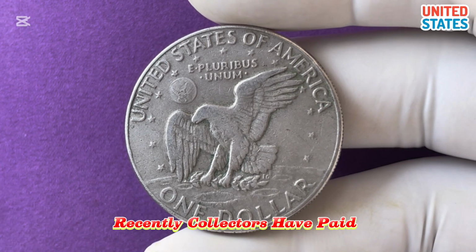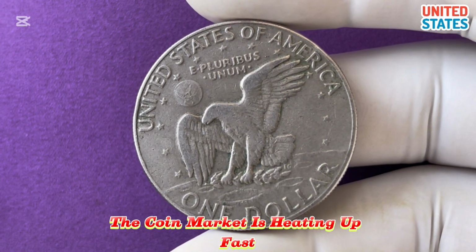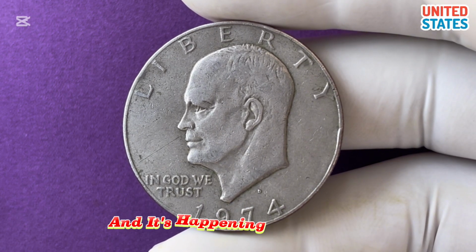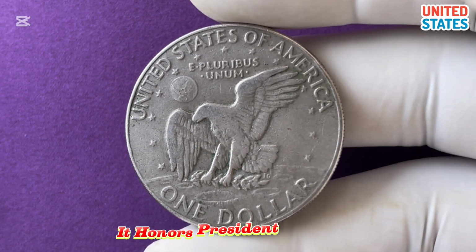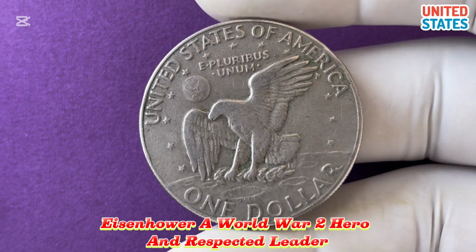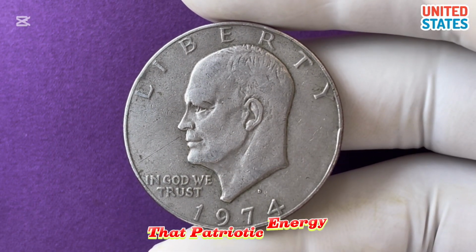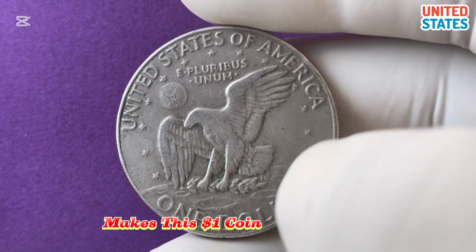Recently, collectors have paid huge premiums for these rare proof coins. The coin market is heating up fast, especially for high-end Ike dollars. What used to sell for hundreds is now pushing into the five-figure territory, and it's happening more often than you think. There's something uniquely American about this coin. It honors President Dwight D. Eisenhower, a World War II hero and respected leader, and represents a moment in U.S. history right before the bicentennial celebration in 1976. That patriotic energy, combined with low survival rates and perfect condition, makes this $1 coin a collector's dream.